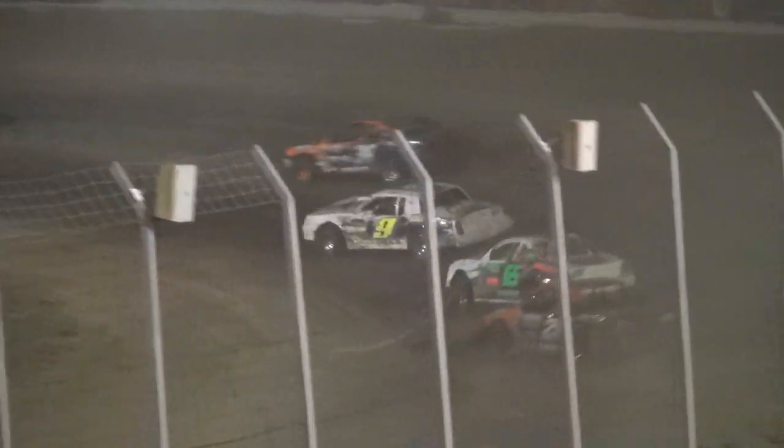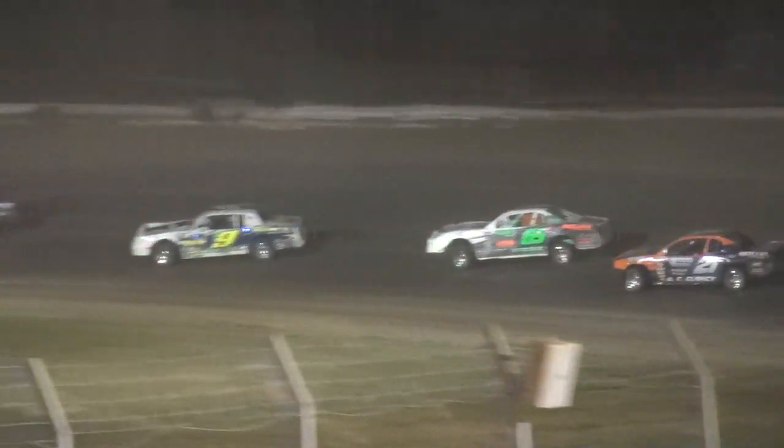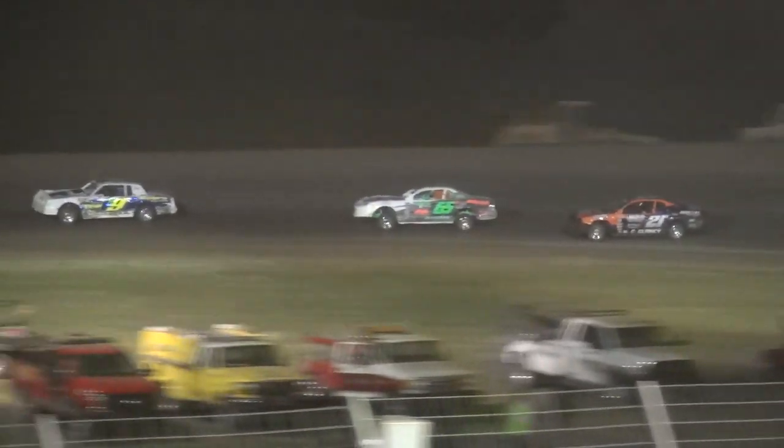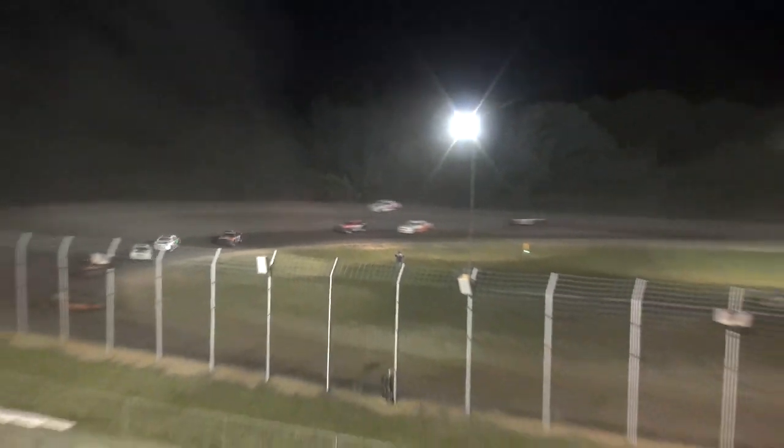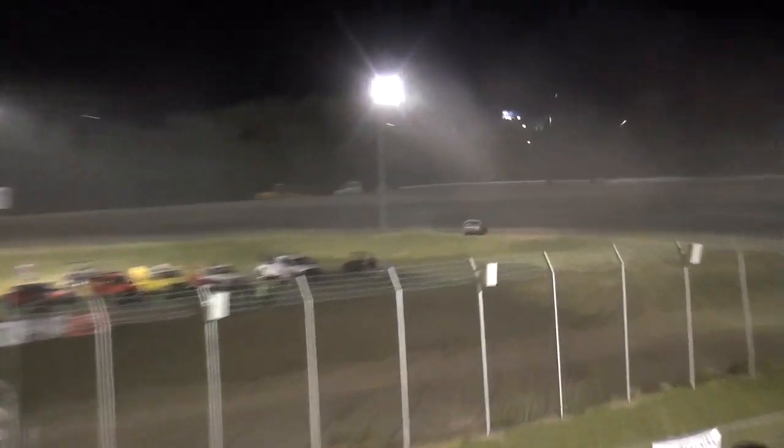Down the front straightaway, 997 Estes doing everything he can. And here comes car number 34X of Mick Ross. And the X9 of Brad Whitney, 65X of Thomas Roberts, and car number 21 as the round goes to 94J. 94J looped it.